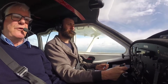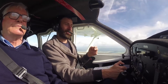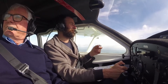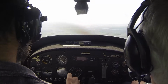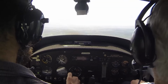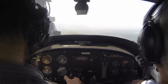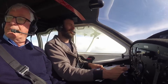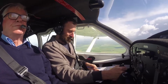But now we need to think about a clear-off check here. Strathalbyn traffic, Jabiru 7560, 8 miles to the south of the field at 2,600. We're currently tracking northeast over the top of the field and continuing northeast, maintaining 2,600, Strathalbyn. Compass, we're still on the right direction. Log, these are our estimated times. We're happy with all that. Engine, we need to just double check that. Green, green, green, green.